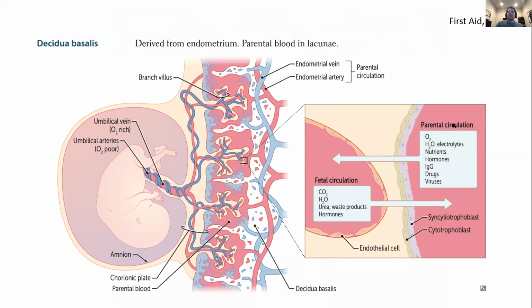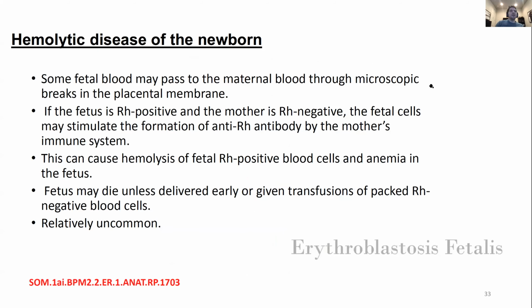And then everything can go from mom's circulation. IgGs, antibodies, those are importantly crossed over to the child in fetal development. Okay, so let's break this down. The hemolytic diseases are diseases of newborns.